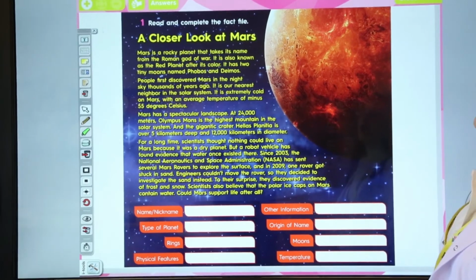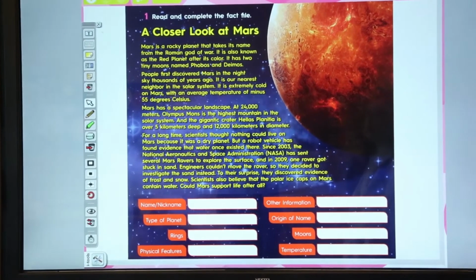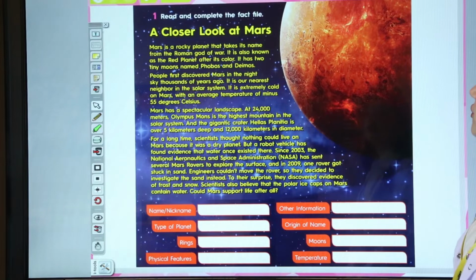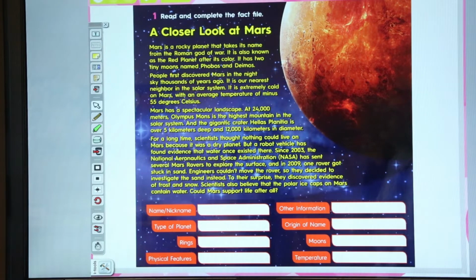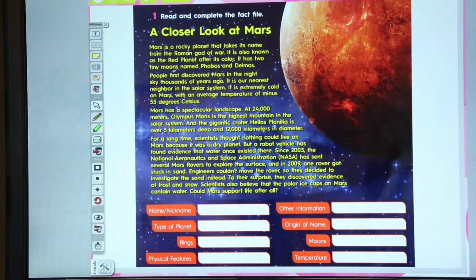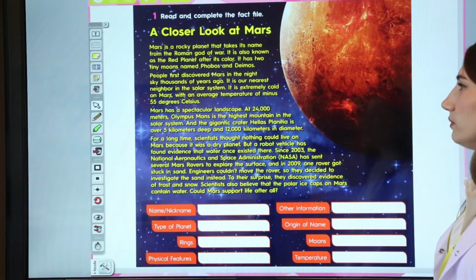A closer look at Mars. Mars is a rocky planet that takes its name from the Roman god of war. It's also known as the red planet after its color. It has two tiny moons named Phobos and Deimos. People first discovered Mars in the night sky thousands of years ago. It's our nearest neighbor in the solar system. It's extremely cold on Mars, with an average temperature of minus 55 degrees Celsius.